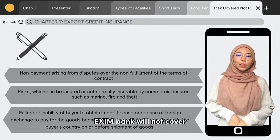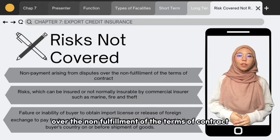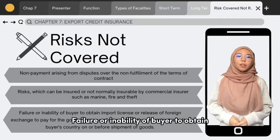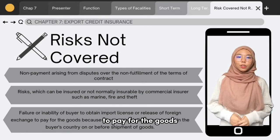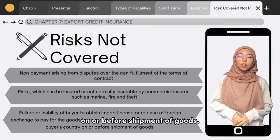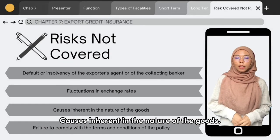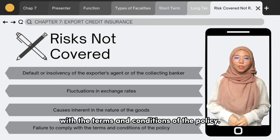Other than that, Exim Bank will not cover the following losses, which are non-payment arising from dispute over the non-fulfillment of the terms of contract, risks which can be insured or are normally insurable by commercial insurers such as marine, fire and theft, failure or inability of buyer to obtain import license or release of foreign exchange to pay for the goods because of some regulation promulgated in the buyer's country on or before shipment of goods, default or insolvency of the exporter's agent or of the collecting banker, fluctuation in exchange rates, causes inherent in the nature of the goods, and lastly, failure to comply with the terms and conditions of the policy.